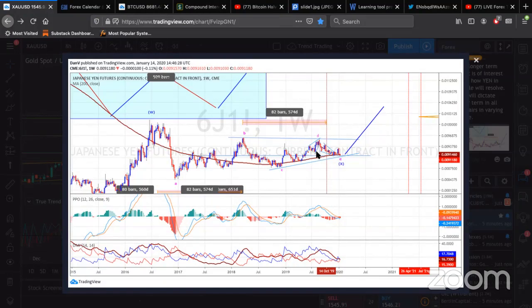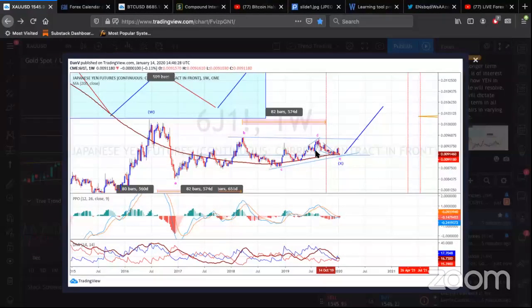So we're looking here at the Japanese yen futures. We've got a weekly chart, so this is more of the long-term view. As we're coming into, what is this line over here? The 200-day moving average, leaning into that. I'm more like this line over here. Could go either way.